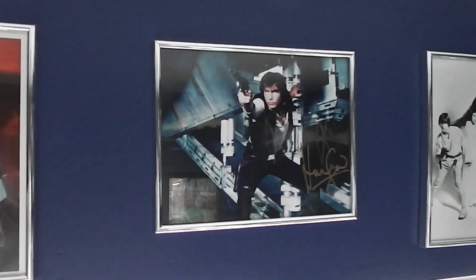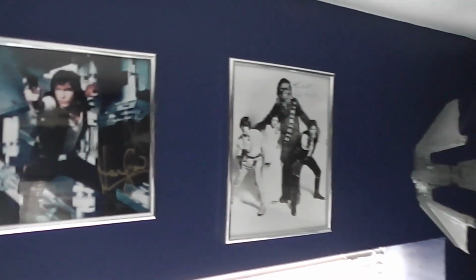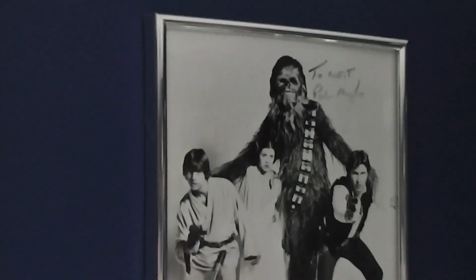I really don't know if that's genuine or not, but it did come up with a certificate of authenticity, so maybe it is. And also another personalised one. Again, I got this at the same time as the Kenny Baker one. It's Peter Mayhew as Chewbacca.